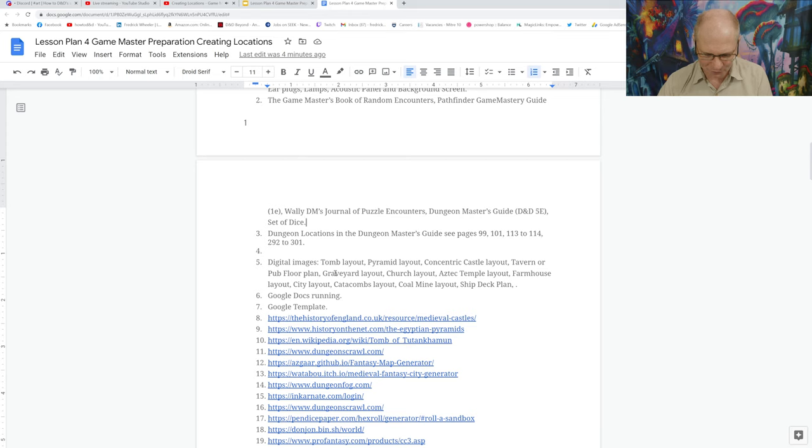There are plenty of taverns in the world that we can use. The graveyard layout, I haven't done that. The church layout, I haven't done that. The Aztec temple, I haven't done. Farmhouse layout, the city layout, catacombs layout, coal mine layout, ship deck plan. These are things I don't think it's going to be hard to get hold of.